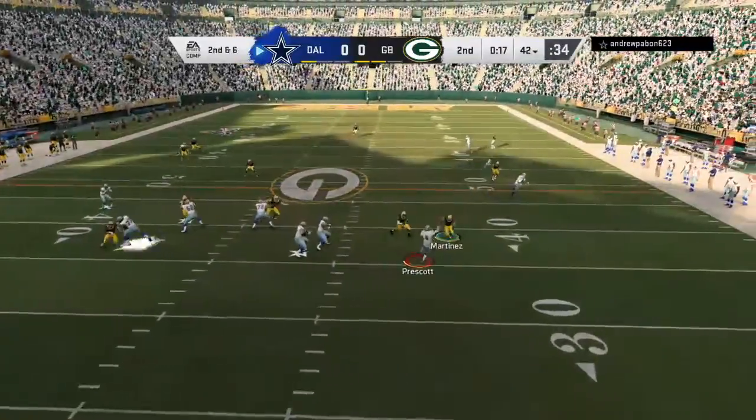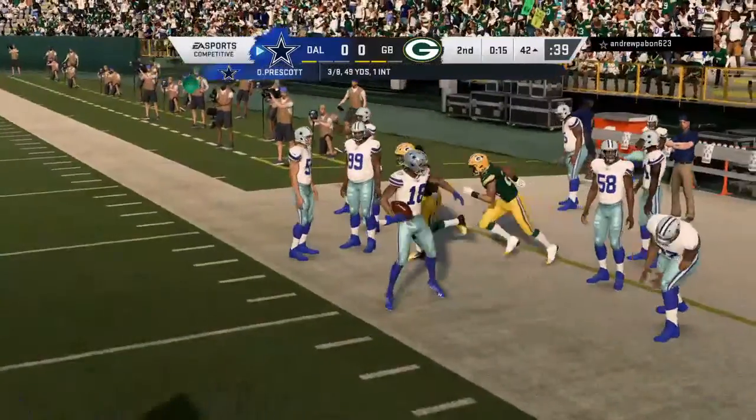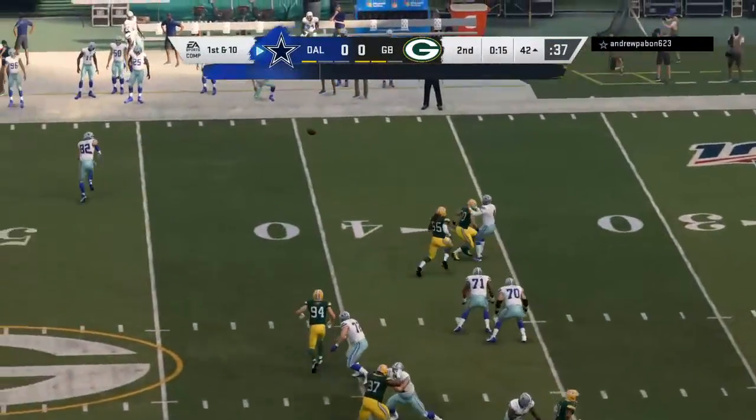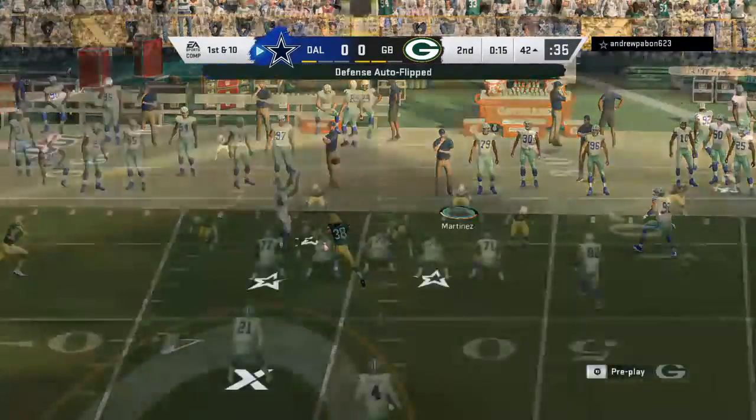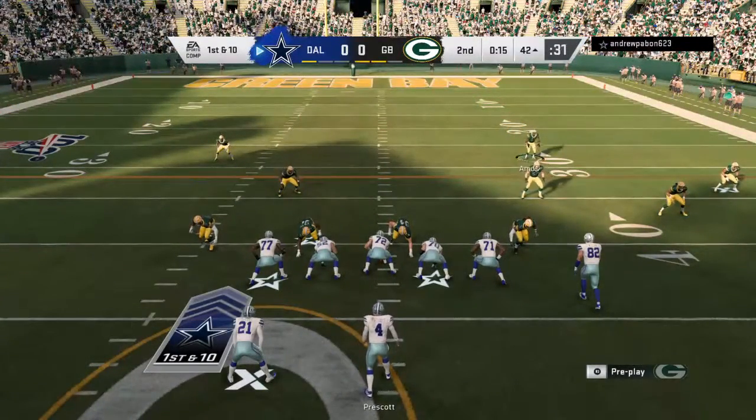Thank you. Looking to throw again on second down. Prescott, that's complete to Cobb. 16 yards, a first down. So they go from one 42-yard line to the other as they come up now 1st and 10.